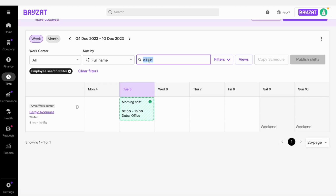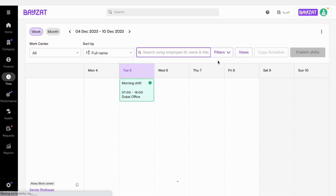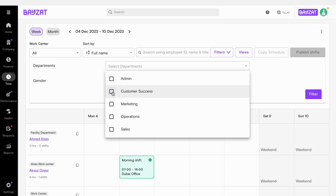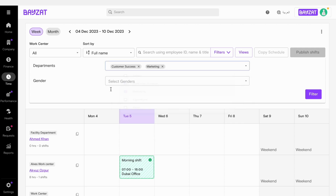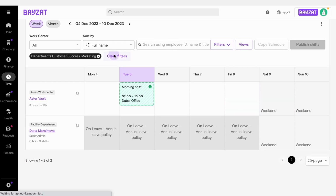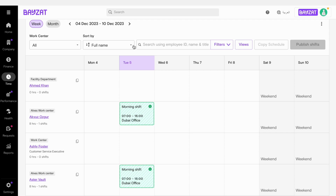We have launched a filtering option which was not available before. Click on Filters. You can filter the employees by department and gender. Multi-selection is also available here. We have introduced the sorting option. You can sort by the employee name or total shifts hours, ascending or descending.